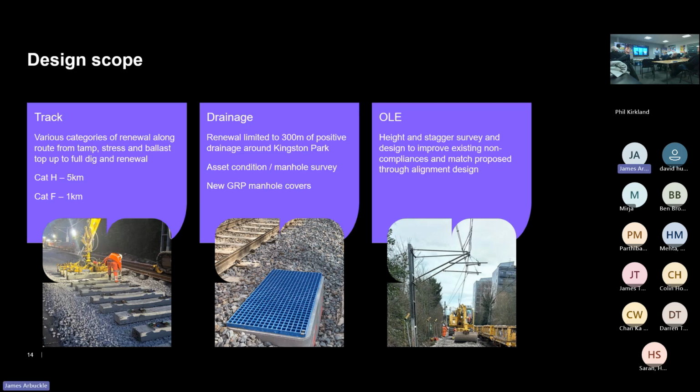The drainage renewal was limited to 300 metres of positive drainage renewal in the Kingston Park area, and for the rest of the route, it was limited to an asset condition survey and manhole inspection. One of the results of the manhole inspection was that we've specified the newer style lightweight GRP manhole covers to replace the existing metal covers. And that was because there's a little bit of degradation with the covers, but also there's a longer term CVM and health and safety benefit around that, lowering the risk of heavy handling, future maintenance activities.